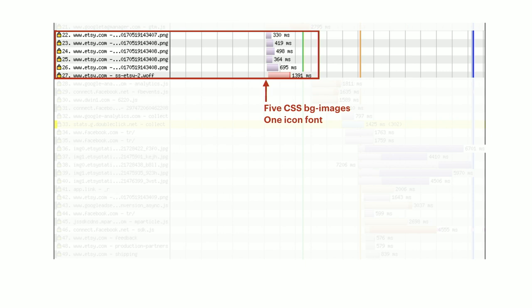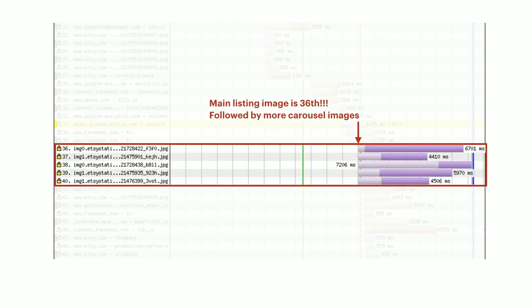I'm going to skip over a bunch of requests here for third-party stuff. I'm sorry, Harry. But it wasn't on our roadmap to be able to attack any of that, so we sort of had to ignore it. Unfortunately, we're going to pretend it doesn't exist.